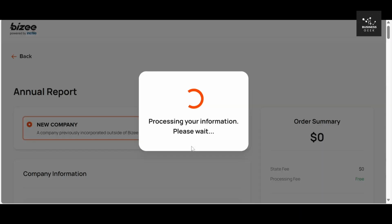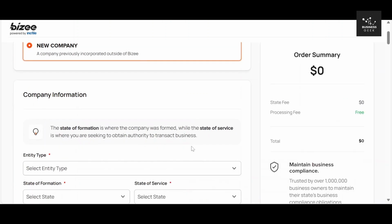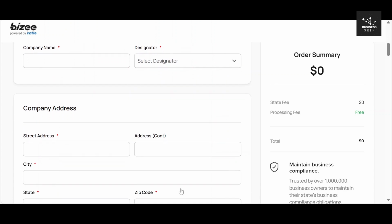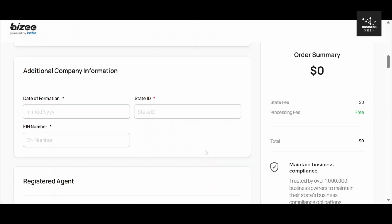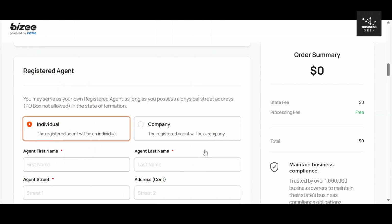After that, you'll be taken to an interface like this. After providing your first name, last name, and email address, you'll have to give your entity type, state of formation, state of service, company name, designator, and then the company address, and some additional company information. Then you've got to select whether you have a registered agent or not. If you want the registered agent to be an individual or a company, give information about that.